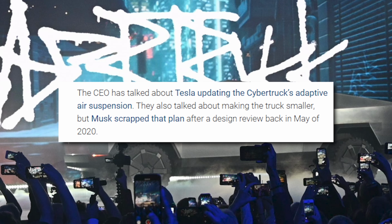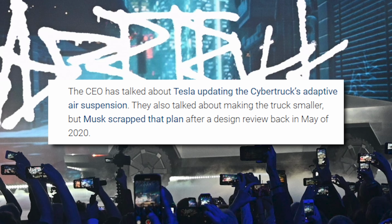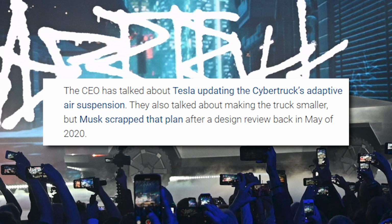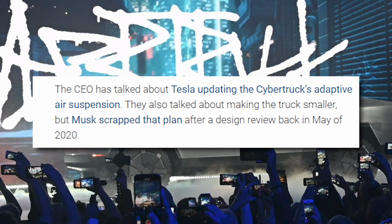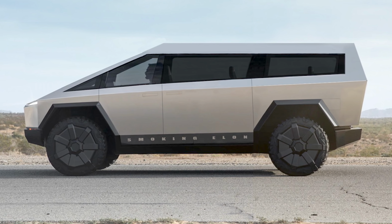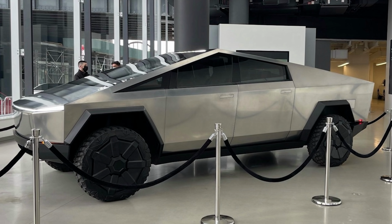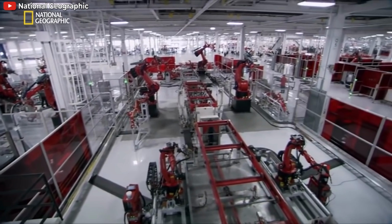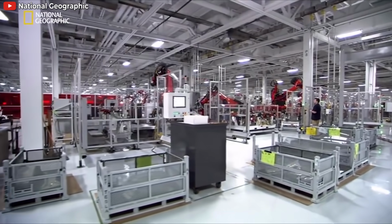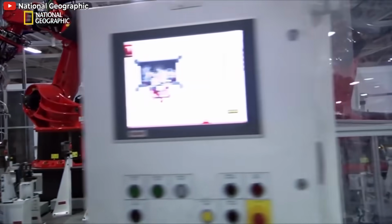The CEO has talked about Tesla updating the Cybertruck's adaptive air suspension. They also talked about making the truck smaller, but Musk scrapped that plan after a design review back in May of 2020. While the automaker scrapped plans for a smaller Cybertruck for the time being, some slight modifications to the design and dimensions are expected. More recently, he has been saying that the production version will look almost exactly the same as the prototype unveiled back in 2019, and he has also missed some timelines to unveil the updated version.